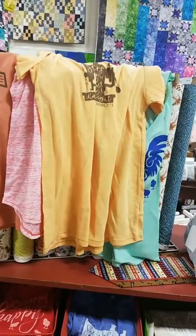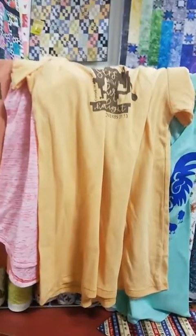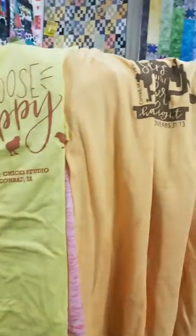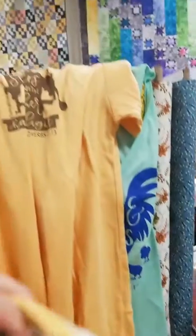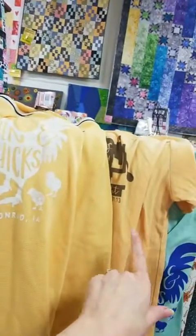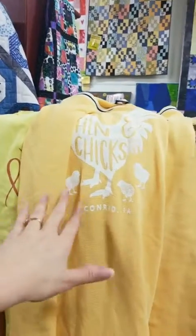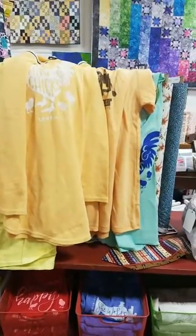Yes, I would agree. It's a maize yellow compared to the Choose Happy. This Choose Happy is more lemon yellow. Okay, so you can kind of start to see the difference. And then we also have the waffle weave yellow, which is yet a different yellow than those two. So this one maybe takes on a little bit more orange. This one takes on, like I said, more lemon. And then we have the waffle weave yellow, and that's a 3/4 length sleeve as well.